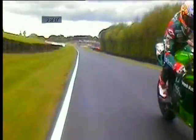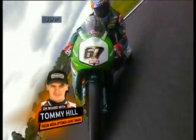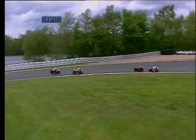Looking back to Shaky here, having another look into Ireland. Not Tommy quite Hill, close enough. Yamaha, just good, isn't it? Fantastic shot. Into Shellow's hairpin. Through Ireland, he's got it this time. Will he run up the hill? And Tommy will go back for him. He gets it. Well done, Tommy. What a great ride from Tommy Hill.